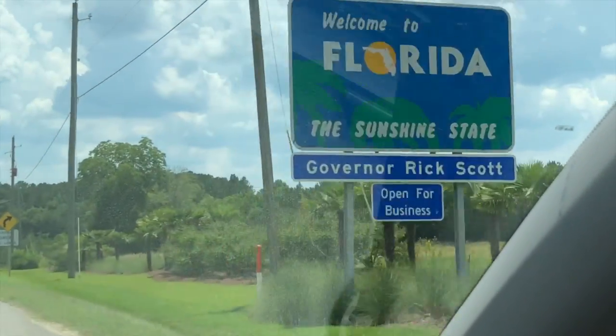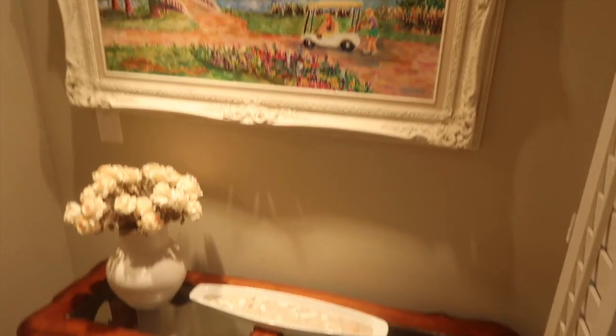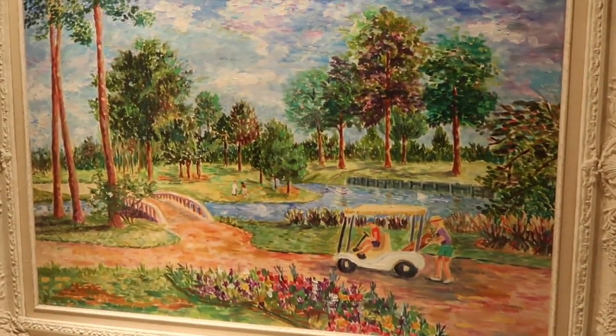We're in Florida. Finally in Florida. Hey, we are here at the beach. We made it to Destin. This is when you walk in our condo. Got a nice table. And look how pretty that painting is.